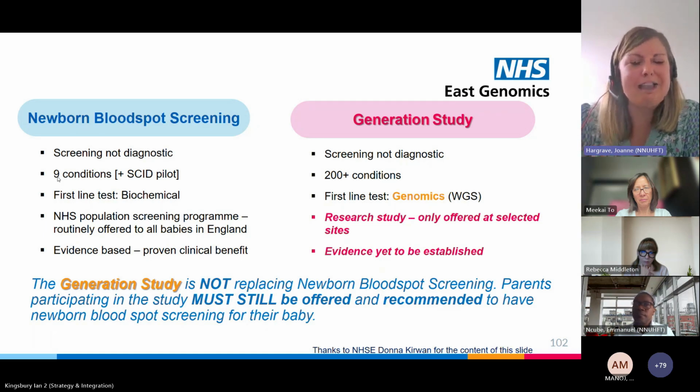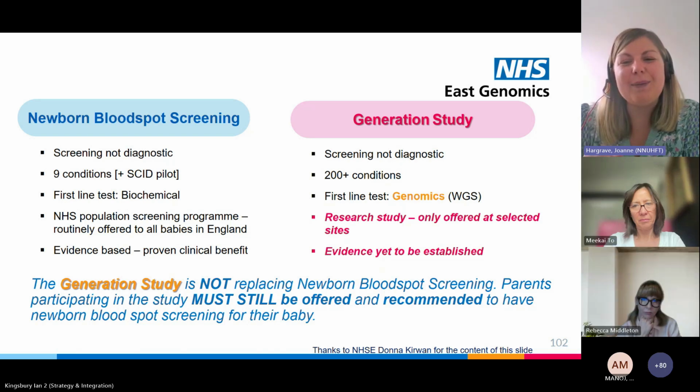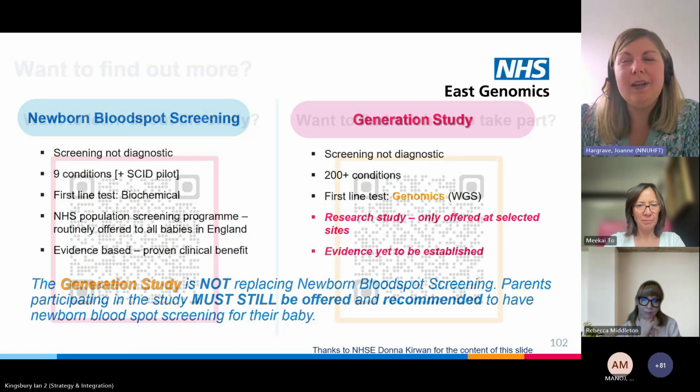So again, as I say, if you only take one thing from these presentations, the Generation study is not replacing the newborn blood spot screening, and parents participating in this study must still be offered and recommended the newborn blood spot for their baby for the time being.